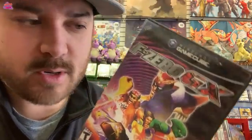First thing I found was F-Zero GX, and it is complete with the manual for $29.99. It sells for about that, so I could probably flip that to make some cash.